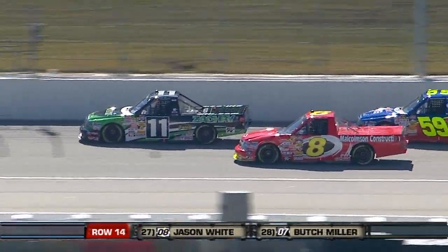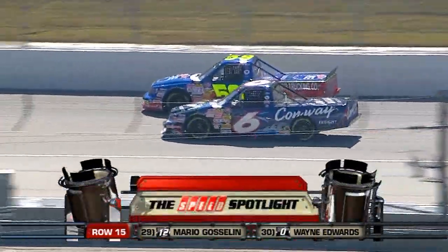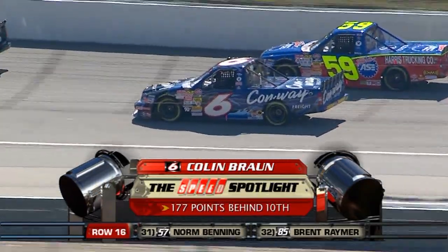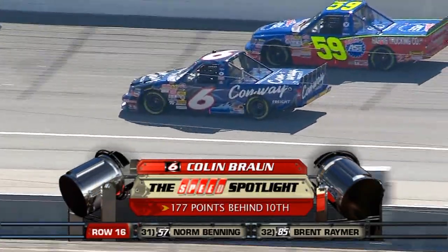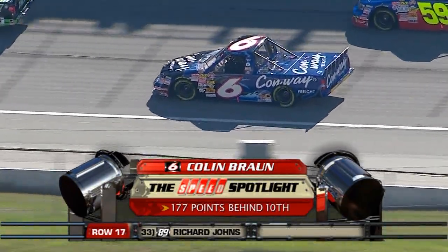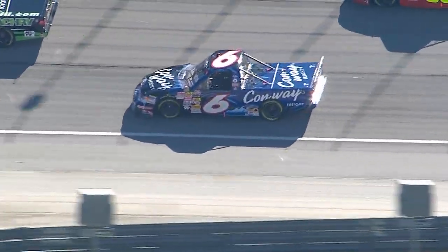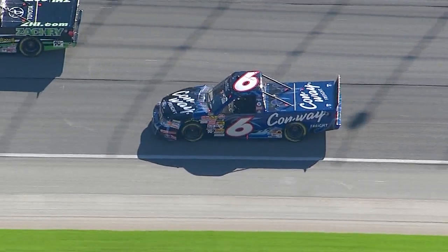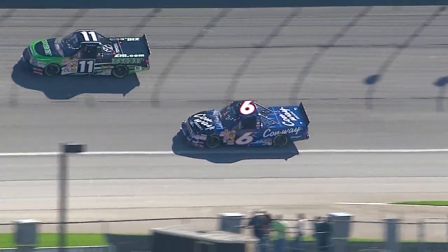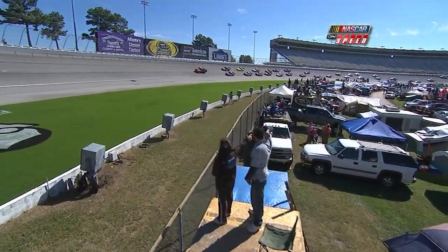Mikey. Let's look at Colin Brown, Phil. This cat's 177 points out of the top 10. It's going to be tough to get there from that far back because he has 3 other trucks separating him between where he is now and the top 10. This is our Rookie of the Year point leader by a huge margin. We know that this number 6 Roush Fenway truck will be back in the Truck Series in 2009, and Colin Brown will be driving it. So he'd love to finish up on a positive note and get that truck up into the top 10 in points.